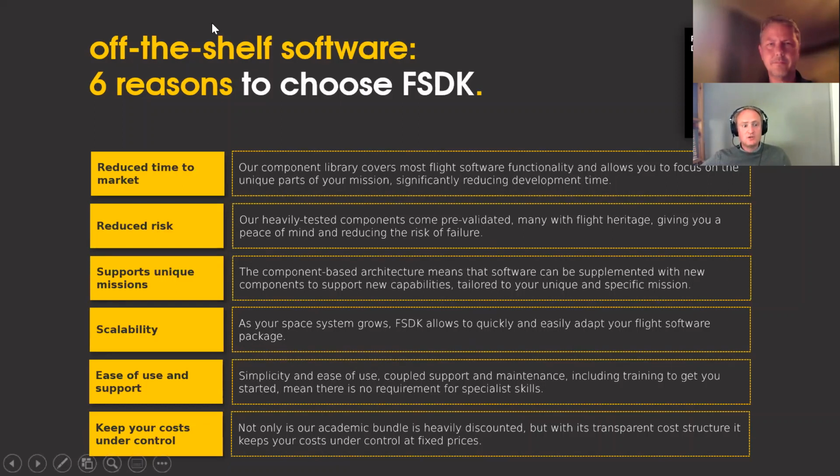And so just like with using Lego bricks, it gives you a huge amount of flexibility to adapt to a wide range of situations and to create something that you want and that meets your needs. And the scalability of the system means that it can tackle anything from very simple missions through to quite complex missions, including missions that have large numbers of onboard computers or complex payloads, that kind of thing.